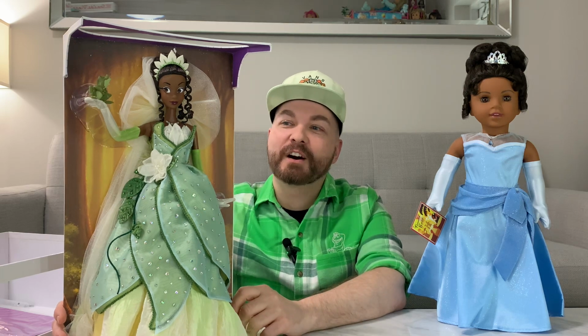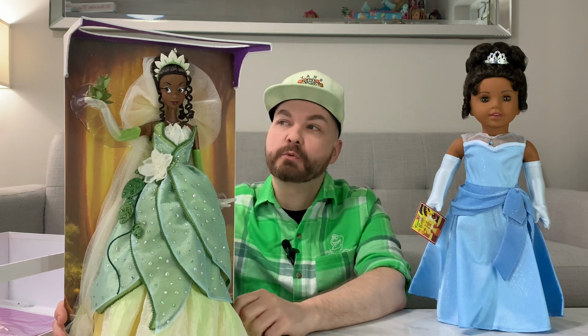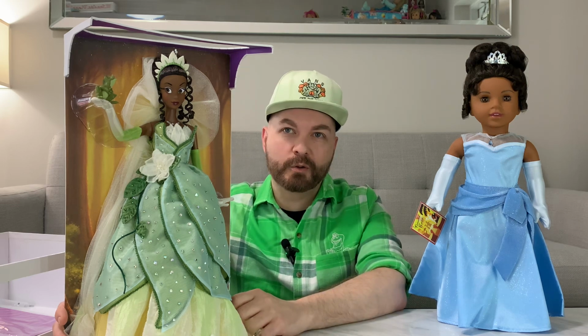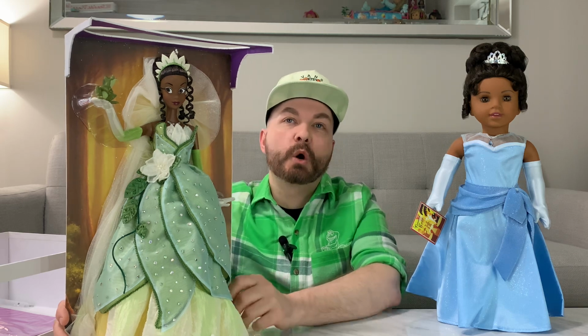And so I had it shipped like I do now still with everything else. I had it shipped to a UPS in Buffalo, New York, picked her up. This was years ago, by the way, so I couldn't even tell you how long ago. I guess maybe about 10 years ago, maybe more. And I was so enamored with this doll.